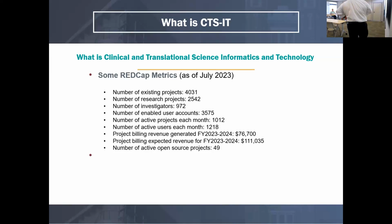The number of active users each month, again, is around 1,000. We've just started recently, within the last 3 or 4 years, charging for RedCap if you use it for over a year. So there are more details about how RedCap works, but basically, people have wanted more services.